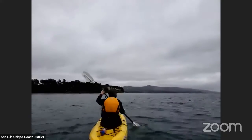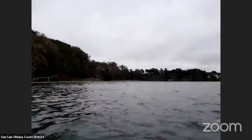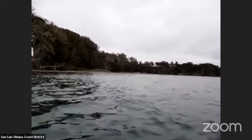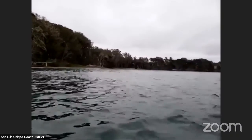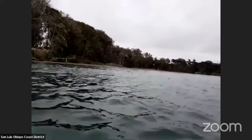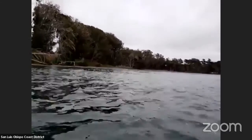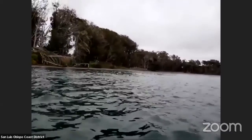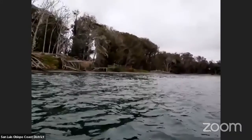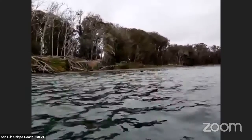It's a pretty cool, cloudy day here in Morro Bay. We've got our sea otter friend off in the distance. So we're going to paddle parallel to the sea otter and not directly at it. This way I'm showing that I don't want to harm the sea otter and I'm going to respect its space by not pointing my kayak right at that sea otter.